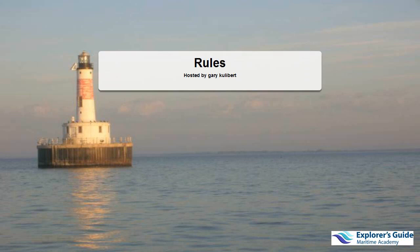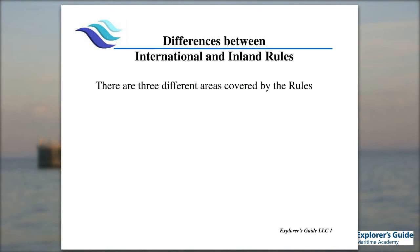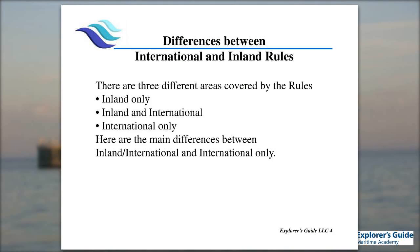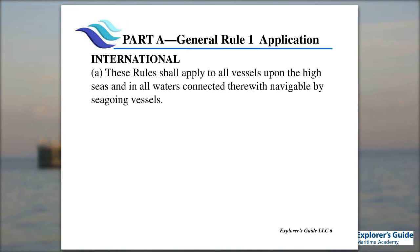The last one I want to do quickly here: exemptions. The difference between the two sets of rules: inland, international, international only. These are things that we're going to look at. You can go into depth on the differences. Like I say, literally it takes us a semester.